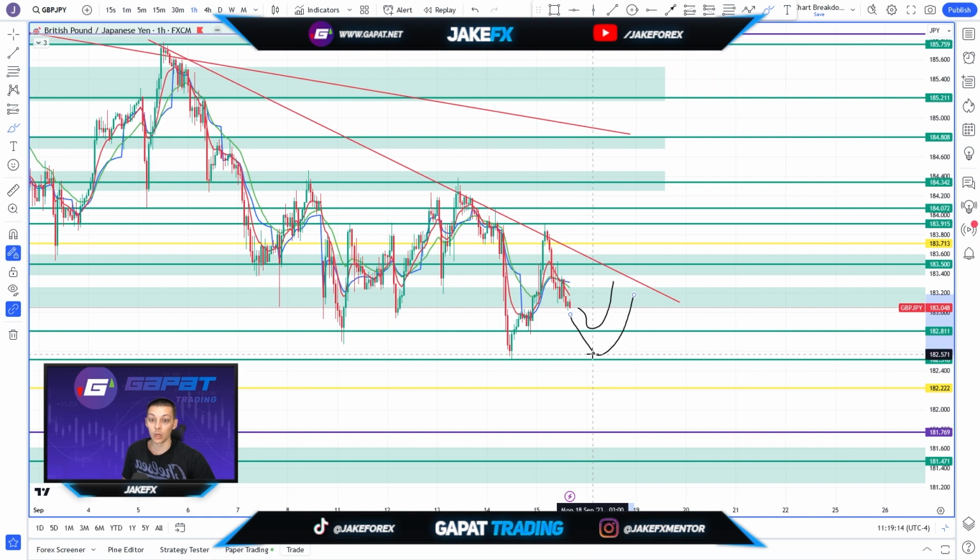If we break below the 182.50, I'm thinking it's going to pull back and then continue short, test the 20, pull back, potentially keep going down into the 181, 182 area. That's going to be all my scenarios for the short side. And then on Tuesday, I'll update based on where we're at.